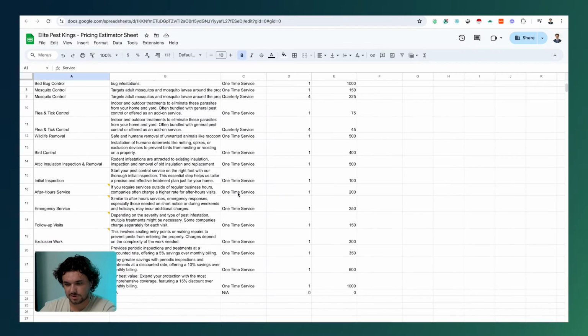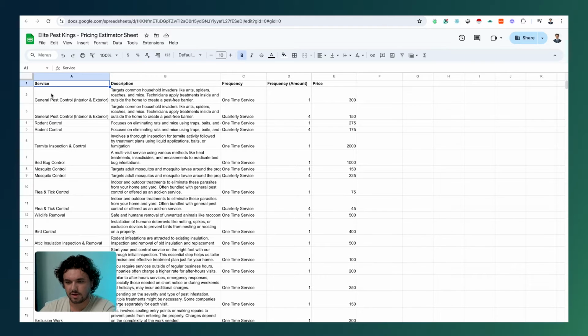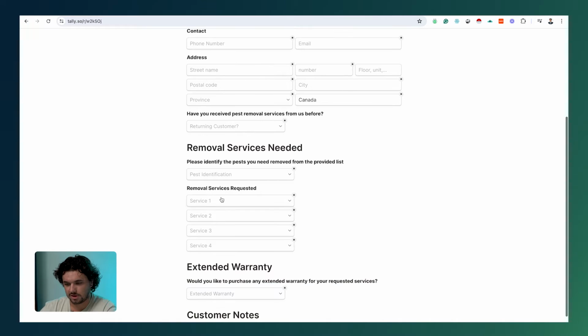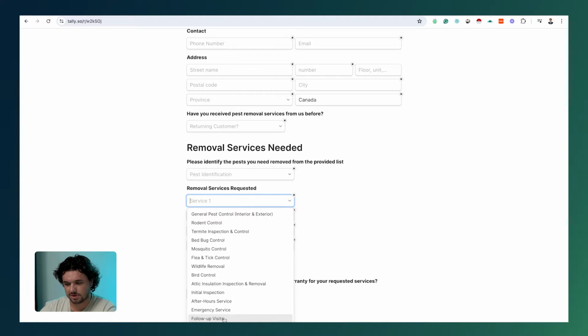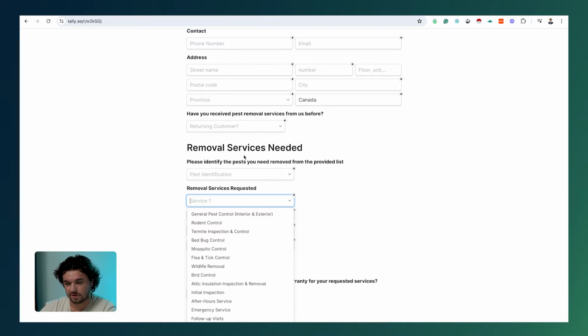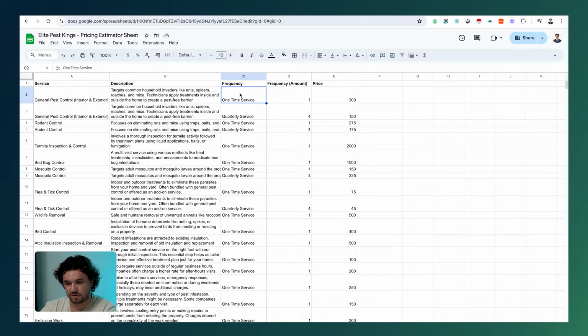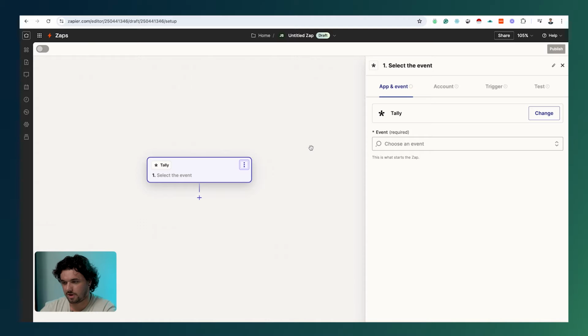Additionally, our Google Sheet, as we can see, we've already populated with a number of fields, and this has all of the information that aligns with what's going to be sent from our Tally sheet. So from Tally, we can see the removal services. We have a drop-down list here, and these drop-downs are going to align with the services offered in our Google Sheet, along with once you select a service in Tally, it's going to allow them to select the appropriate frequency, and this frequency is also going to align in the Google Sheet, which is then going to give us the correct price once we go to calculate the price later on in the automation. So now let's hop over to Zapier and start building the automation.